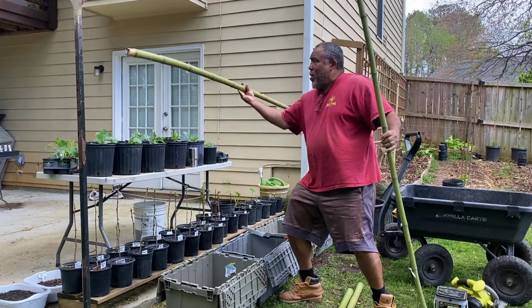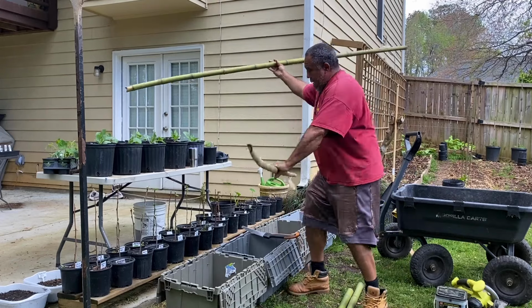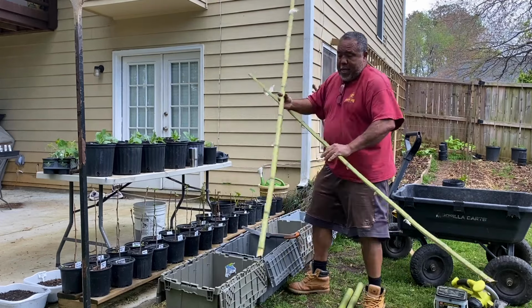This piece right here will be to grow across there, and this piece down here will be the lower pot.